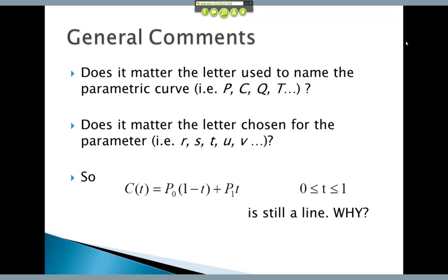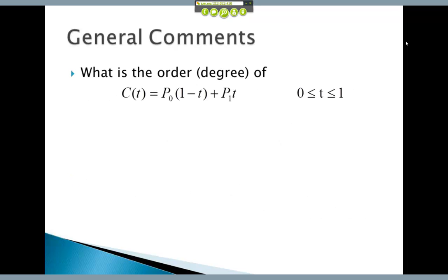So, for example, in the text, I think the book uses T, if I'm not mistaken. So P0(1 minus T) plus P1T is the same thing that we just talked about a second ago, except our parameter T varies from 0 to 1, and it's still a line. Okay. What is the degree? When we speak of that, what is the degree? It's 1, and we speak of it in terms of what is the order of the variable. So what is the power put on the variable? So in this case, the highest power of T is 1, so the degree of that is 1.